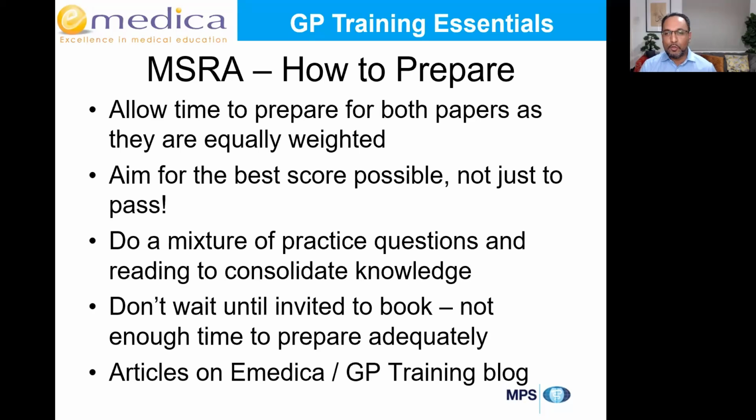You should aim for the absolute best score possible, not just to pass, because passing doesn't mean you're going to get a job. As I mentioned, a couple of thousand doctors that passed did not get a job last year. So you want to start early, allow time to do both papers, and work to really understand the knowledge, consolidate the knowledge, work on your exam technique, your time management, practice lots of questions, do the reading as well, so that you get the best score possible. You want to be competitive, not just pass. Passing should be a given. Beyond that, you need to do as well as possible, okay?